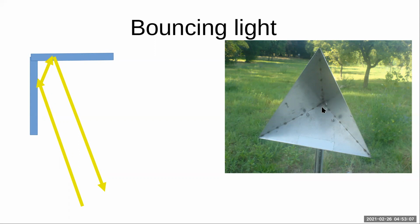Now, you could have placed lights, but then you would have needed batteries, you would have needed power to keep those lights going. Whereas this works beautifully. If there's no motorist, well, it just sits there. And the moment the car comes along, the light from the headlights falls on this corner and comes back to the motorist. So he's able to see that this is the edge of the road and avoid it.